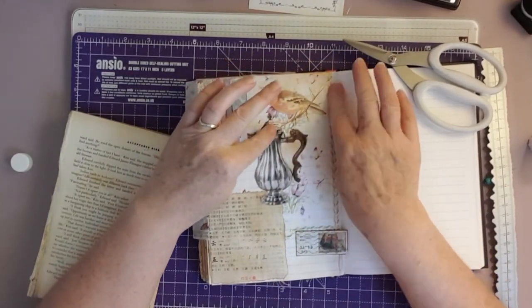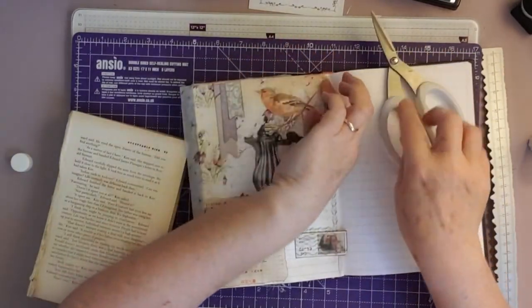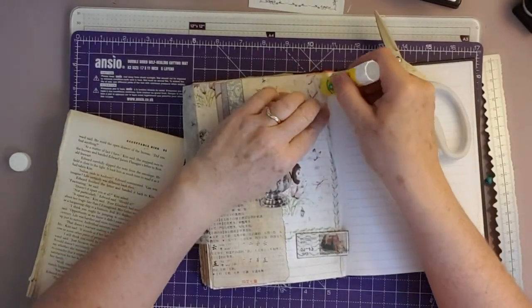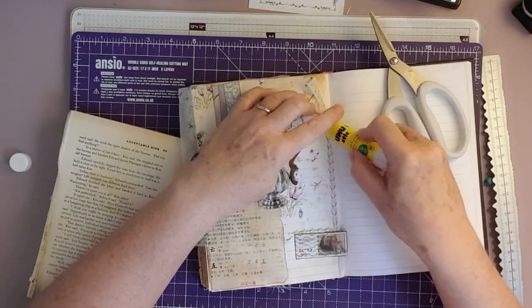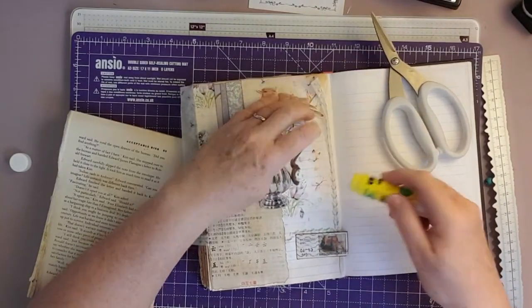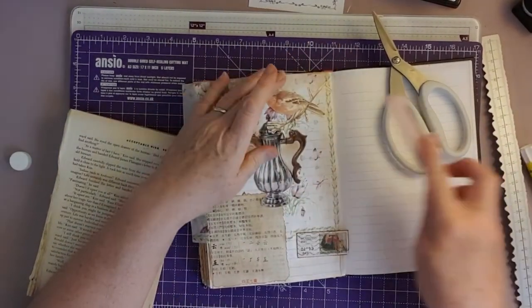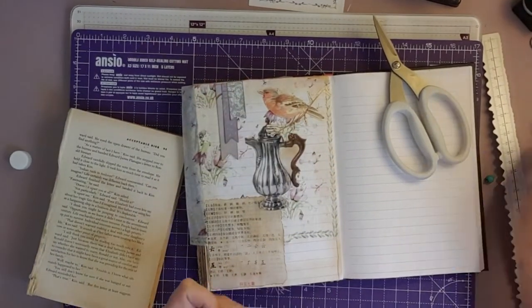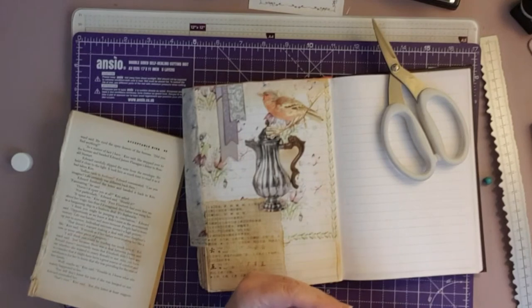Okay, we may just snip that branch off there. And we will go along that edge. Have to really press that down. Well, this bone folder comes in handy for all sorts of things. It's a good back scratcher if you've got an itch.